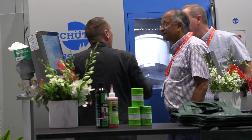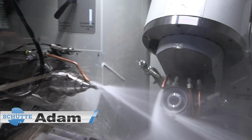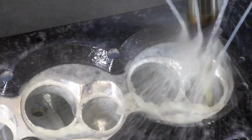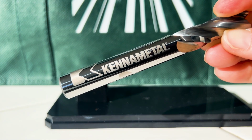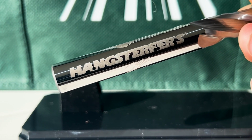So in our booth today, we have Schutte grinders from Germany. Pretty much any type of cutting tool you can manufacture in this machine. We are actually manufacturing the end mills. The end mills are made to machine the engine blocks to high precision tolerances. You need to have the cooling efficiency when the tool is actually cutting, and that's what's provided by Hangsterfers. Kennametal provided us with the carbide blank, and then Schutte, of course, and then we have Hangsterfers providing the oil.